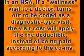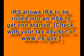Finally, if a person really understands and is starting to get the HSA concept, but they just can't get over that high front-end deductible with no copays, that's very understandable because you've been taught to use copays over the year. There are special IRS rules. You can check with your financial advisor or the IRS about this, but there are special IRS rules that if you have a qualified IRA, you can actually transfer that money from an IRA into your HSA one time at the beginning to get yourself started.